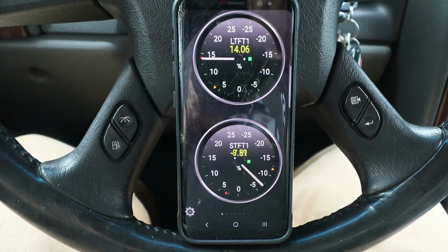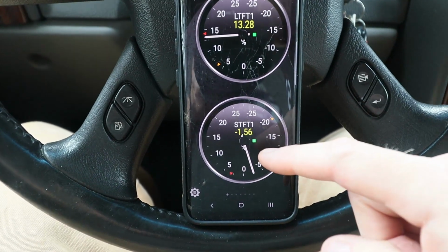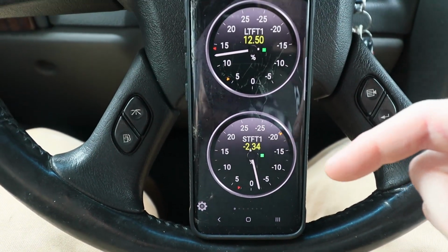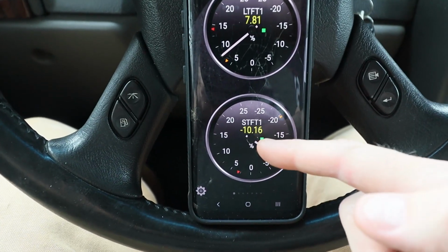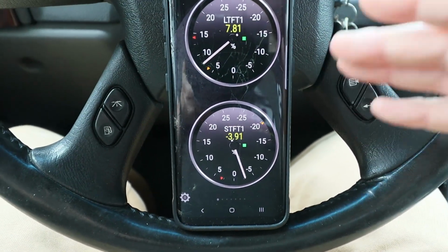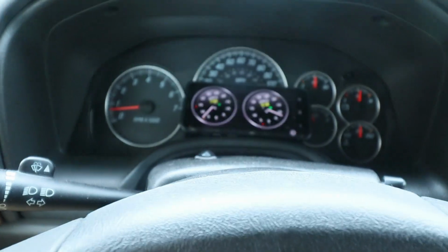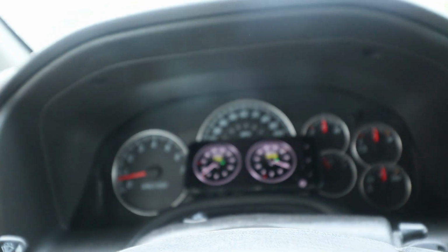And what I found prior to fixing the pump, the short-term fuel trim was up around 15 to 20%, and as we'll see here in just a minute, after we fix the pump, the fuel trim on the short term is now reading in the negative, 0 or below, which from what I understand is where it should be. So with that, let's go ahead and get back out on the road, get our test drive going and see if that check engine light stays off.